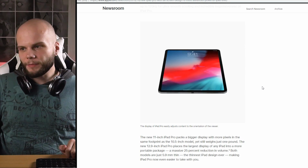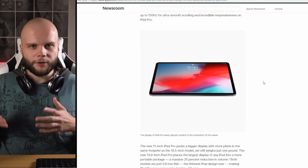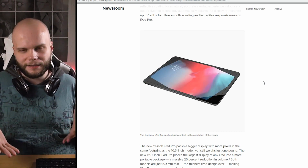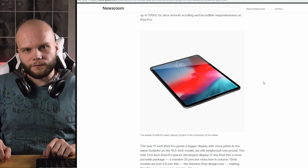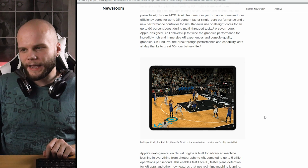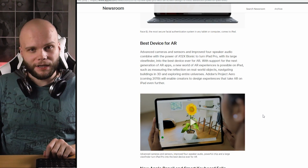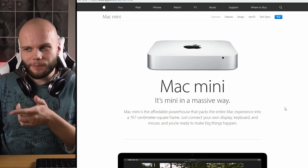So yeah, the thing becomes more and more powerful and versatile with the keyboard cover or just a Bluetooth keyboard and the pencil. It pretty much gets to the point where it's maybe going to be a fully functional personal computer one day. And one thing that I noticed from the presentation that I haven't seen anyone actually connecting to what may happen in the next few years with the iPad is actually the new Mac Mini.